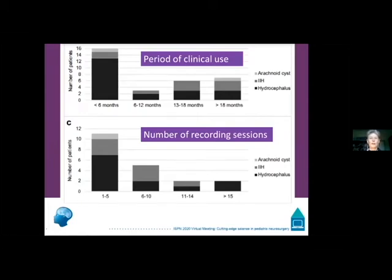Our periods for clinical use are, so this is sort of like looking at how long did we measure and how long did we find measurements via such device useful. And as you can see, for most of the patients, the period of usefulness was below 6 months. But if you sum up, the other 50% are beyond that, and there was actually a considerable number of patients where we found it useful beyond 1 year. Most measurements were 1 to 5 for each patient, but there were patients who had considerably more measurements than that.